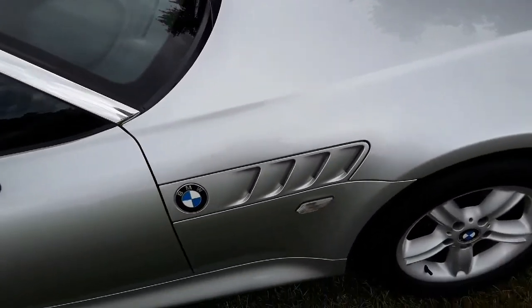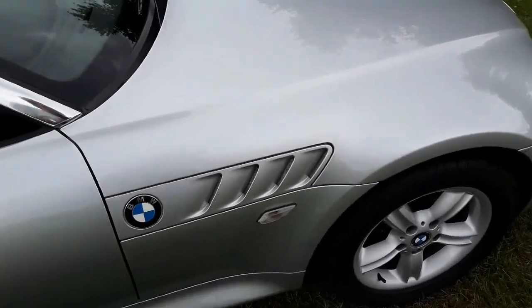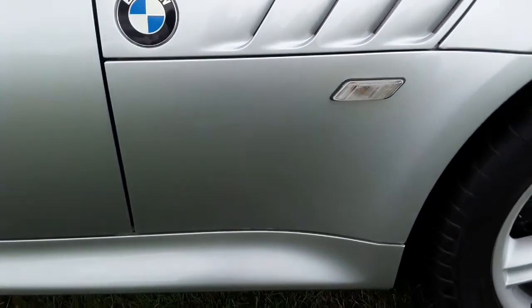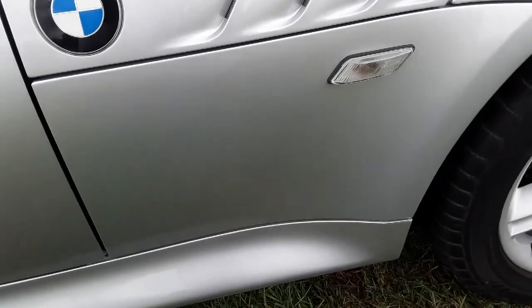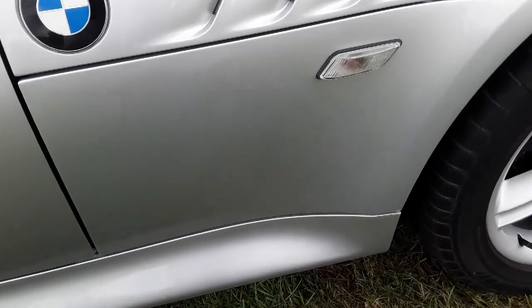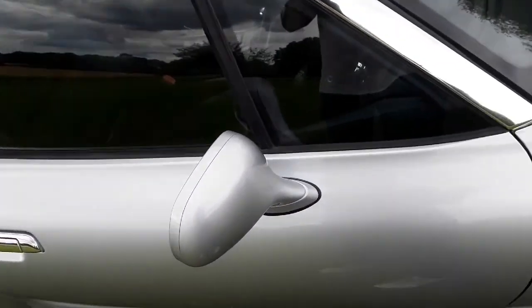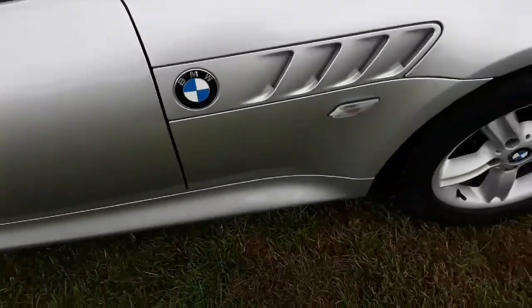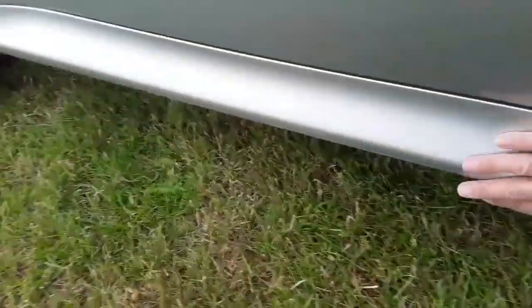So if we go around from panel to panel, we'll start with the front right hand wing and the bonnet. Bodywork on the lower panel. You can hear the doors locking because I've got the keys in my pocket, so let me just take those keys out and pop them on the roof a minute so I don't lock and unlock the door. Leave those on the roof for the minute. See where we've been waxing it there.